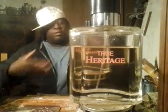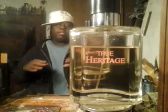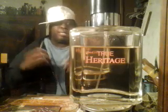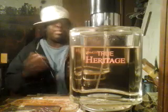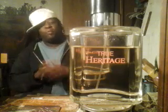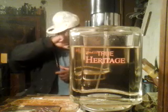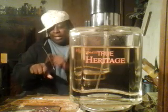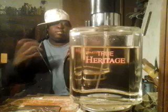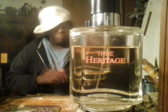If you can find this cologne, it's called True Heritage. If you really can find it, give it a try. Or you could go for the real cologne. It says it's on Walmart.com for like $65. I only paid about $15 or $20 for this. So the smell is probably anywhere from 95 to 98% like the original, I would say.